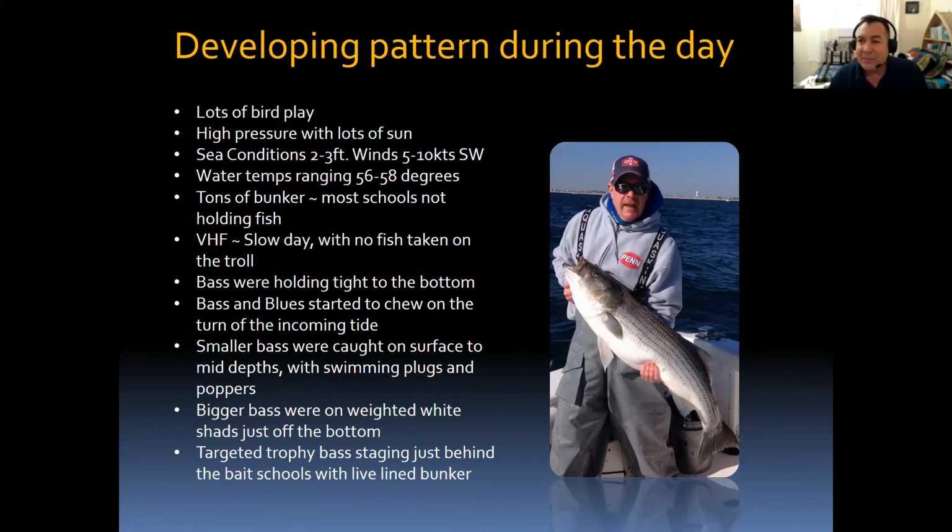Bass were holding tight to the bottom, as we noted on some schools. So we knew we were going to target those and be specific in that nature. Bass and blues started to chew on the turn of the incoming tides. That was a pattern, so the next day out, we'd be looking at the incoming tide. Smaller bass were caught mostly on the surface to mid depths. Swimming plugs and poppers were the preferred offering. Bigger bass were on those white weighted Tsunami Shads, which were just laying on the bottom, a couple handle turns coming off the bottom, and we were on.